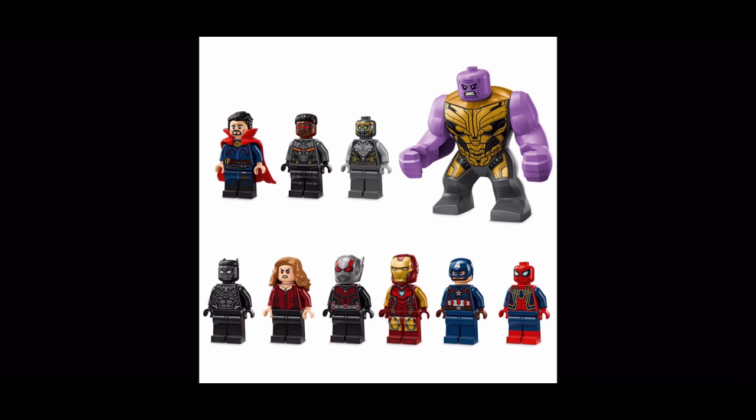As you can see in front of you guys, these are the minifigures that come in the set, and from sort of left to right, we do have Doctor Strange, Falcon, Chitauri and Thanos, followed by Black Panther, Scarlet Witch, Ant-Man, Iron Man, Captain America and Spider-Man. What an absolute bland selection of minifigures.